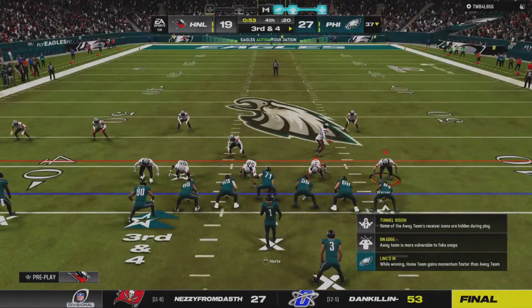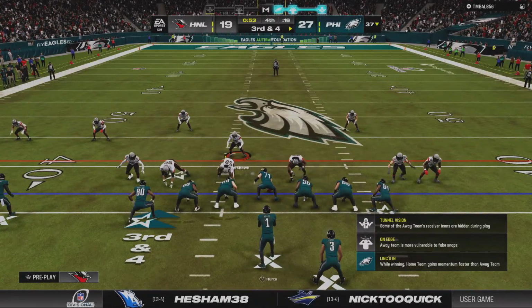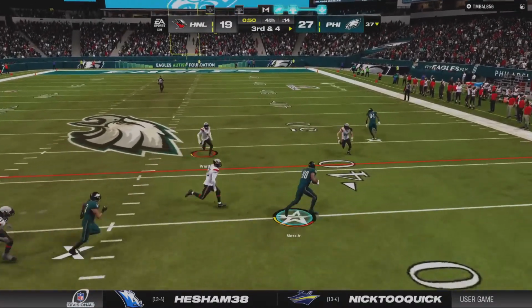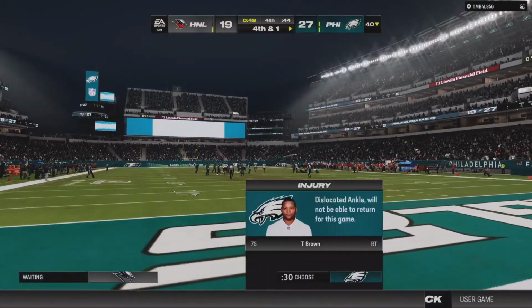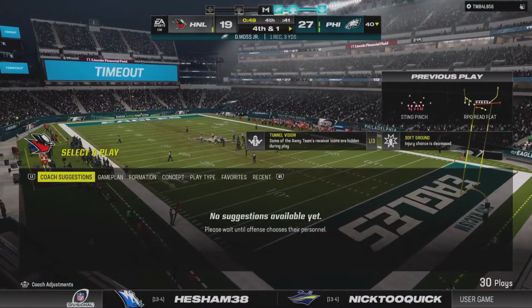Here is third down and 4. Hurts with a quick throw, complete. And he won't get to the marker. He's a yard short. A pickup of 3 and leaves him with 4th and 1.